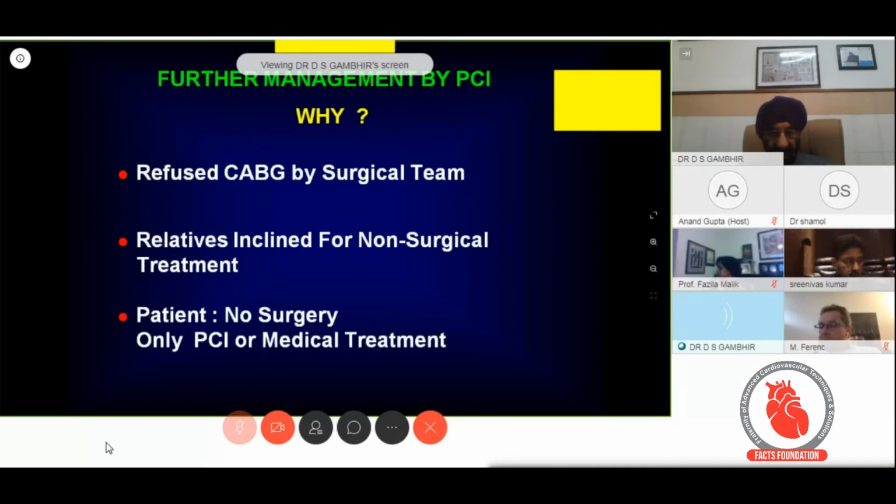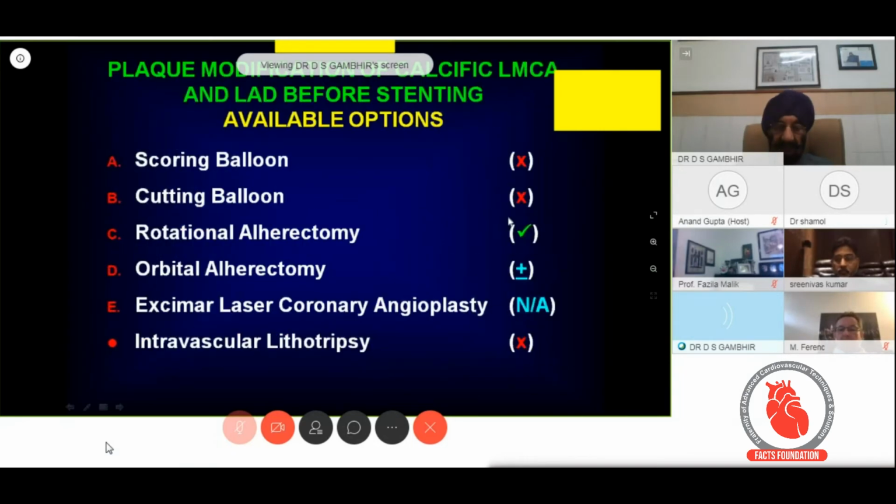Well, this is the list of the various debulking techniques which I put on here. Scoring balloon, certainly no. Cutting balloon, certainly no. Rotational atherectomy, yes. Green mark I put over here. Others, possibly intravascular lithotripsy, again no. And excimer laser, we have no experience, but possibly could be an alternative.